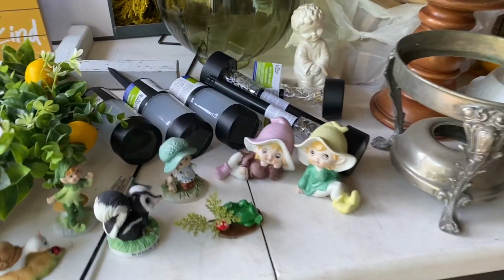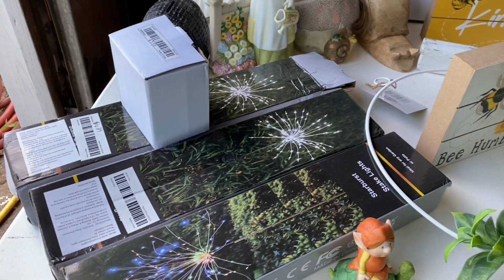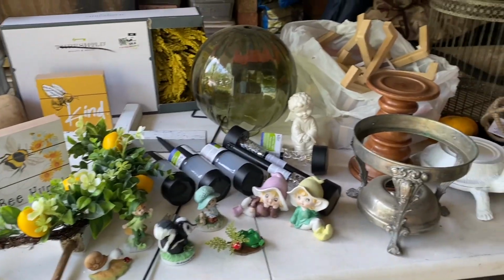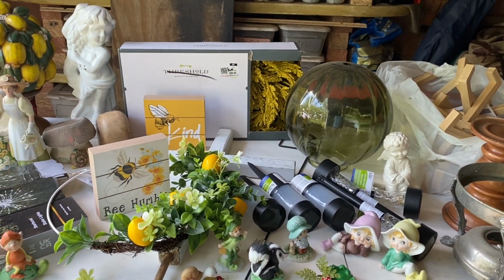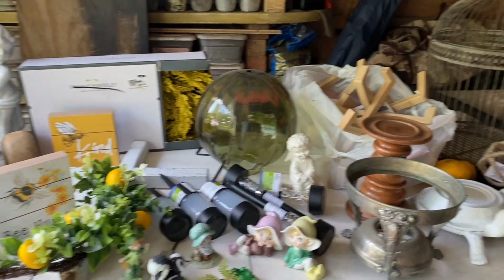But for today, I think I'm going to put these solar lights out, let them charge, and tomorrow I will decorate. I thought I would get it done today, but it's not going to happen. It's getting late and the mosquitoes are really bad. So I'm going to concentrate on getting these lights put out, and tomorrow I can finish decorating.